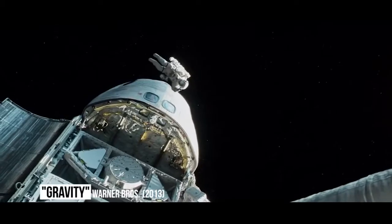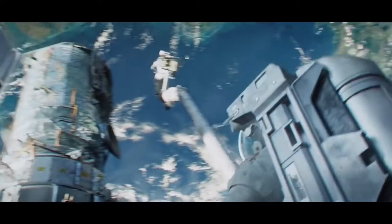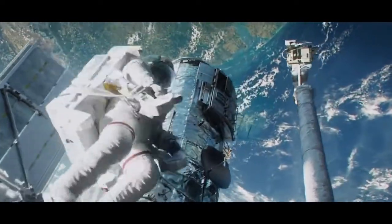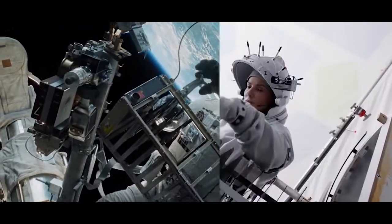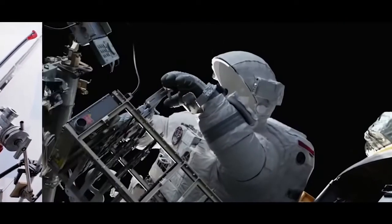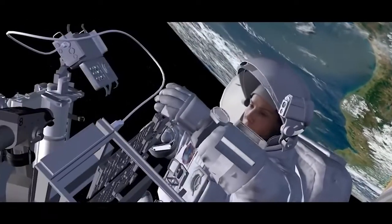Gravity. You're probably already aware that 2013's Gravity wasn't filmed in space. If you're not aware of that, it wasn't. The majority of the scenes in space were filmed in plain white rooms, and the space backgrounds were applied later using CGI. But that's not all that was CGI. The equipment that the astronauts were using wasn't really there, even the small stuff. When the actors appeared to be turning knobs, pressing buttons, or holding onto handles, they were actually just motioning in thin air. Yep, even the gadgets they were using were all computer generated.